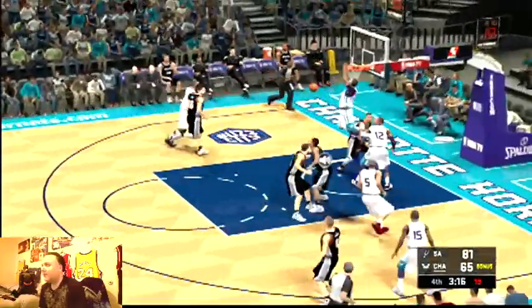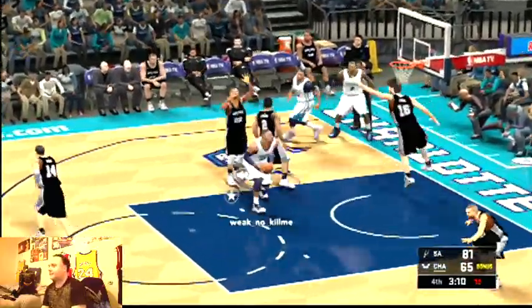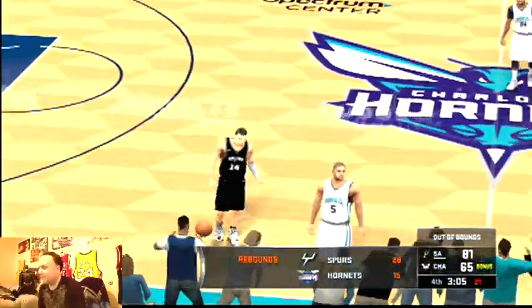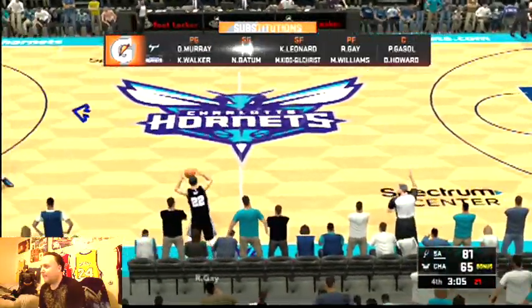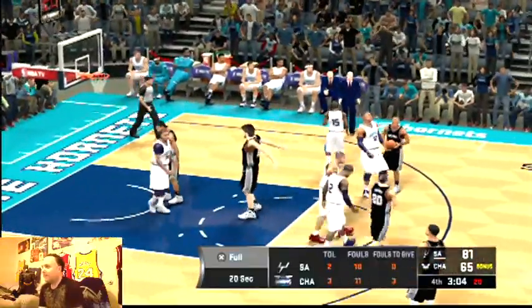Oh, he's going up for the alley-oop here. Williams passes to Kid Gilchrist. Gay comes over with a double team. Here's Howard. Gasol with the rebound. Gasol's got his 3rd rebound on the night. And they've controlled the boards, and that's a big reason why they're controlling the lead. Yeah, they've brought the sandpaper edge to their attack, really fighting and scrapping inside. A lot of grit and grind with these guys.